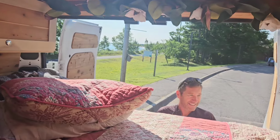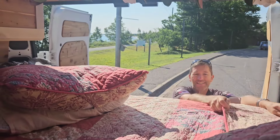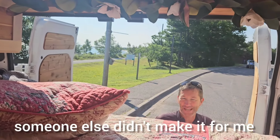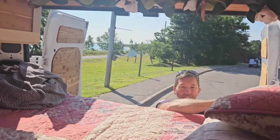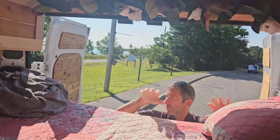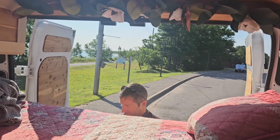So we're starting our ride at Marquette. Brett's starting with making his bed. Because someone else didn't make it for me. Yeah, that's not going to happen. And we're just at the Welcome Centre. So the van's going to be nice and safe here, sitting in the sun today, waiting for us.